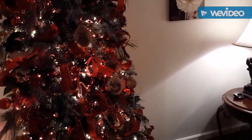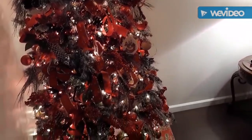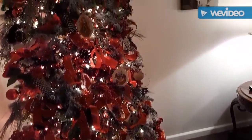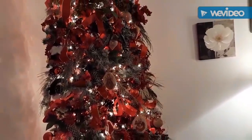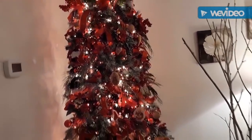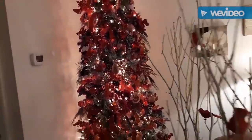Once again, the tree is a 9-foot slimline tree, and it has red and white lights on it, and it's predominantly red. It has a lot of rustic ornaments and red ornaments, poinsettias, pine cones, and of course the cardinals.